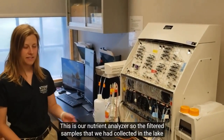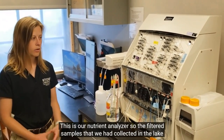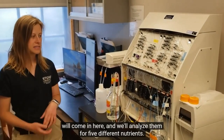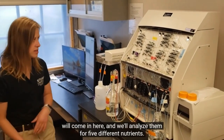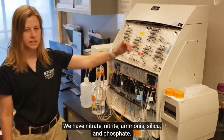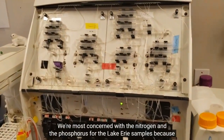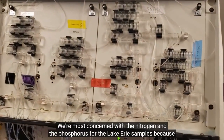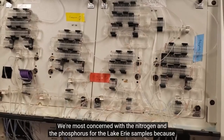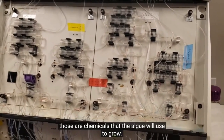This is our nutrient analyzer. So the filtered samples that we had collected in the lake will come in here and we'll analyze them for 5 different nutrients. We have nitrate, nitrite, ammonia, silica, and phosphate. We're most concerned with the nitrogen and the phosphorus for the Lake Erie samples because those are chemicals that the algae will use to grow.